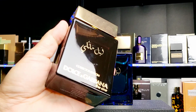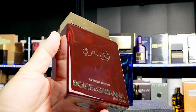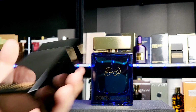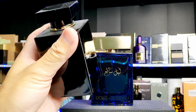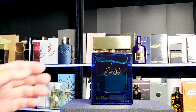This one is the Royal Night. This one is the Mysterious Night. And this one is the Parfum Intense. And the ladies' version. Okay, so without having to say, I had to pick this one up since I have basically most of the popular ones in the lineup.